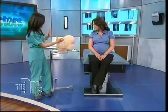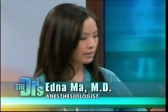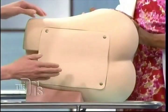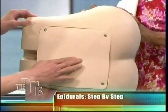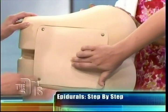Well, when I tell patients to position themselves for an epidural, I have moms sit on the edge of the bed or lay on their side like this mannequin and then roll your back out like a shrimp. That really opens up the space in the low back. And this mannequin's on her side. And then what I do is feel for the bony parts of the low back, and you can feel it there. Oh yeah, I feel that right there.